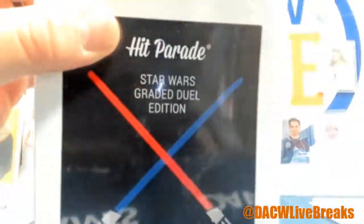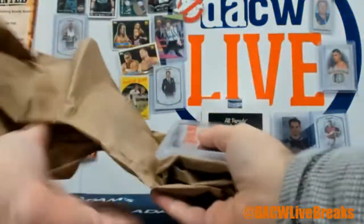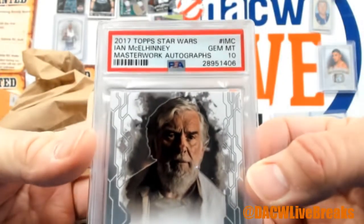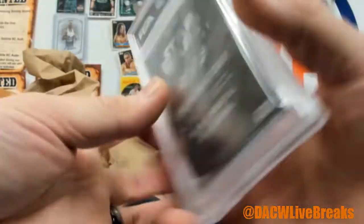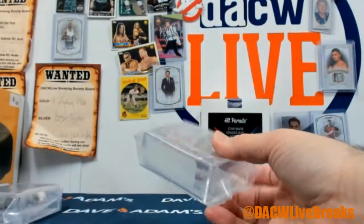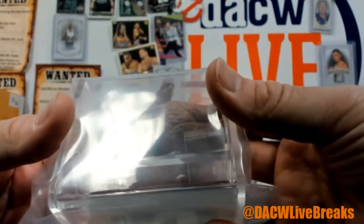It is crazy. I think I started to say but never finished my thought. How many Star Wars figures there are. Even if you were to just get one of every character, I think there's a figure for every character ever made. Ian McClinney, a Gem Mint PSA 10 on-card auto from Masterworks. Cool. I'm not gonna lie, I'm more excited about the action figures. Oh yes, Ewok action here. 1985 Romba, 85 grade.